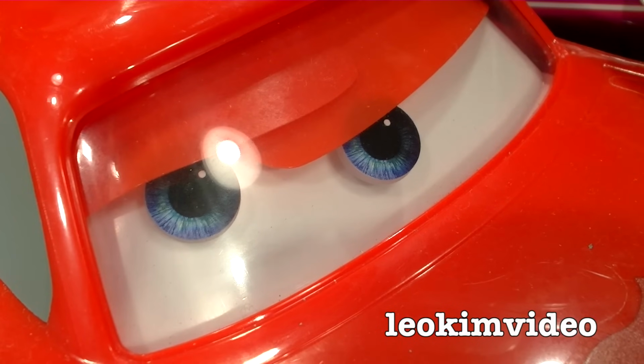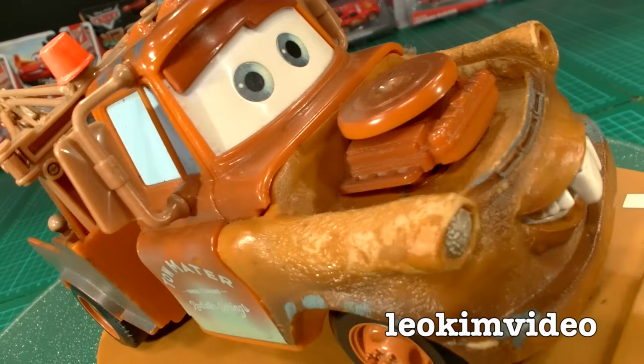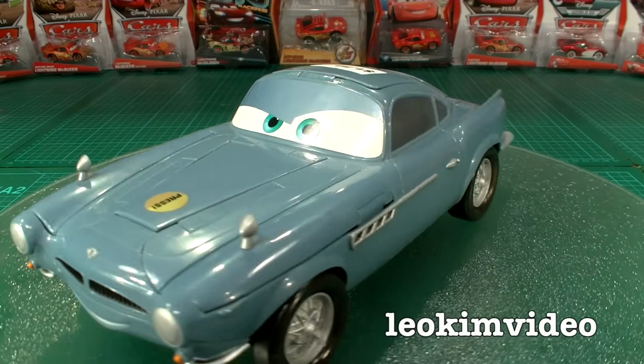Hey amigo, ready to race? Well, hi there, we're going to take a look at some amazing Disney Cars toys, but there's an imposter in the ranks, so I better throw this title up.